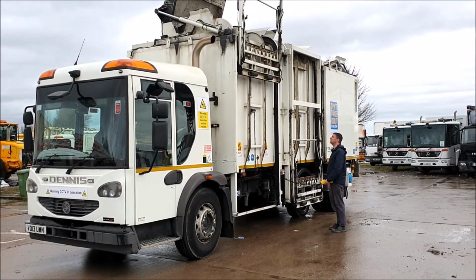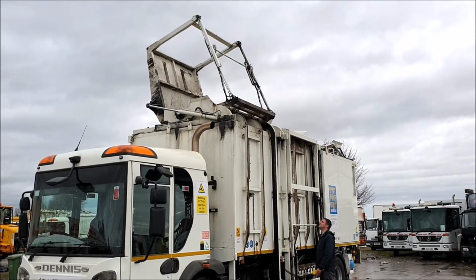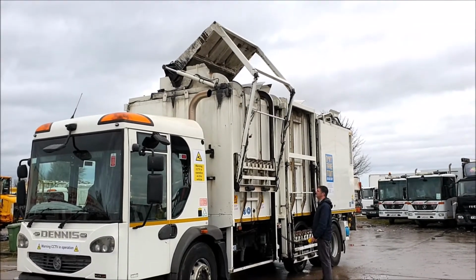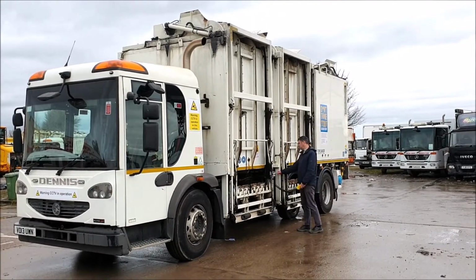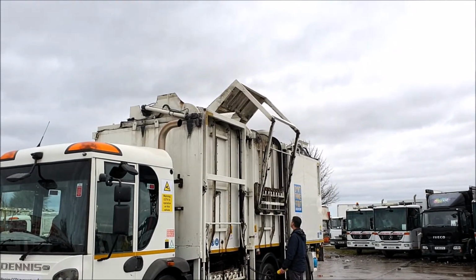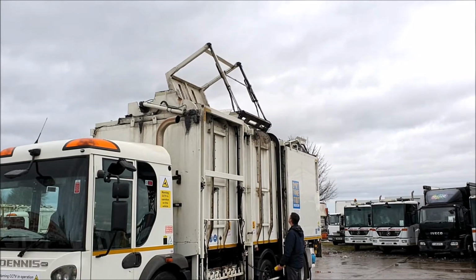I'm pleased to offer the choice of three 2013 and three 2011 Dennis Elite 2 6x2 23 ton Terberg top loaders. These have the TL32 cubic meter 3 compartment top loader body with two 500 kilogram safe working load side lifts and one 500 kilogram safe working load rear lift. They also benefit from a body weighing system and reversing camera.